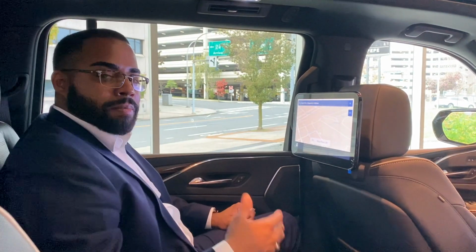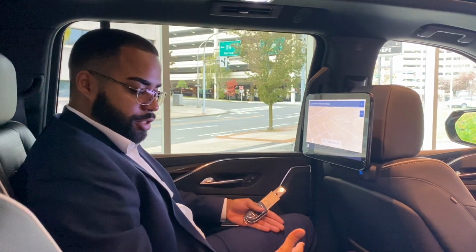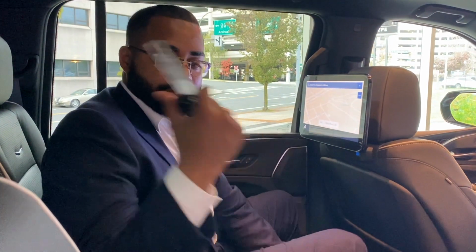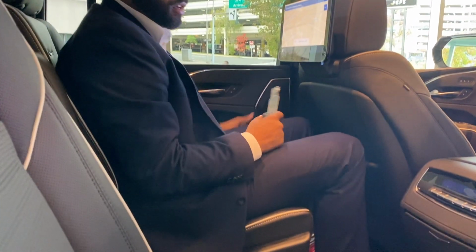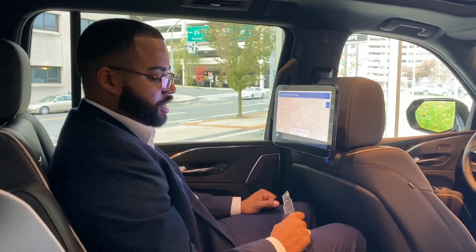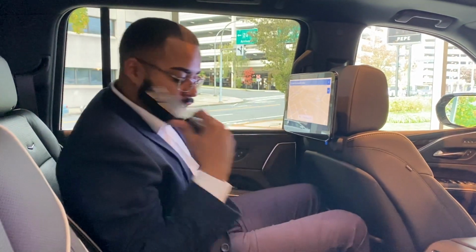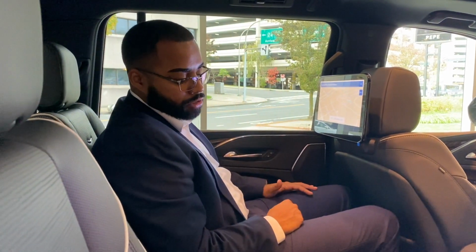All right, now that we're in the back of the 2021 Escalade ESV, as you can see, in the standard position here, you do have pretty much 2 inches more legroom in the second row. You can give the third row some more legroom by simply sliding the seat forward, and you still have enough space. You know, I'm a pretty average height person, so sitting in the front seat here with enough space, and it does recline back as well, so you can get some extra room. But of course, that third row is the one that's very, very popular, so we'll go to the back and show you that in a little bit.